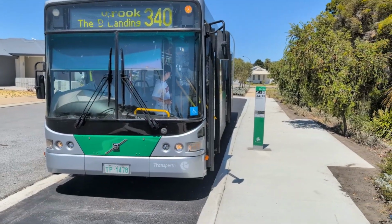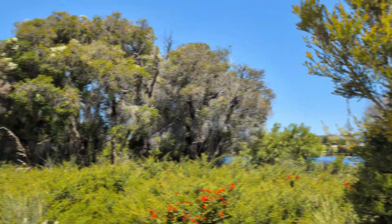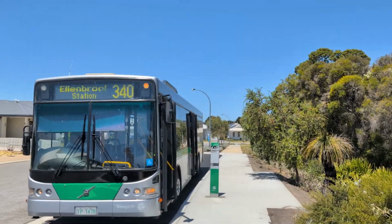And here we are at the new terminus. It still says Annie's Landing because that's this district, but it's next to this park called Skydive Park now, which is so good. These houses have been here for a very long time and never got a bus service. They always had to walk to the terminus. It's like a 20-minute walk. Now it actually terminates here. Very good.